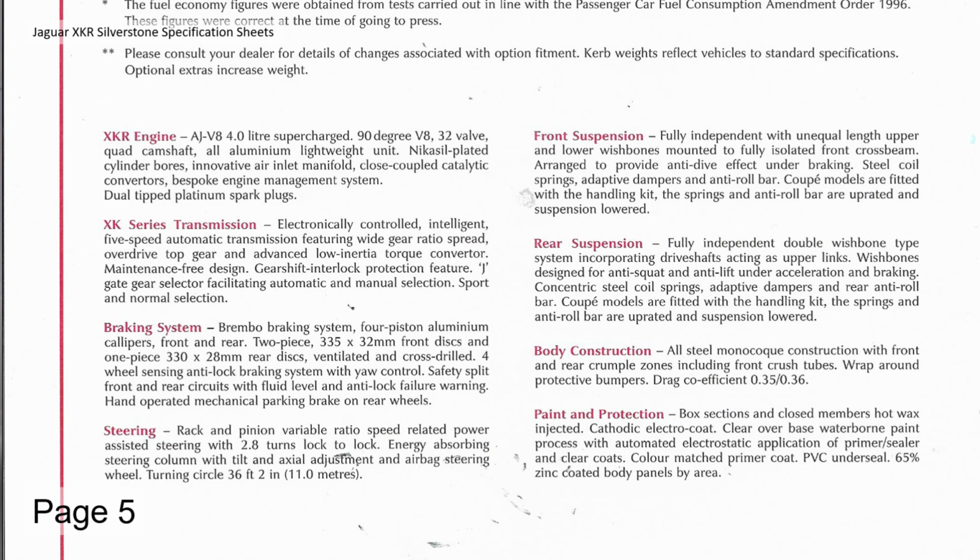Rear suspension, fully independent double wishbone type system incorporating drive shafts acting as upper links. Wishbones designed for anti-squat and anti-lift under acceleration and braking. Concentric steel coil springs, adaptive dampers, and rear anti-roll bar. Coupe models are fitted with a handling kit. The springs and anti-roll bars are uprated and the suspension lowered 10 mm. Body construction. All steel monocoque construction with front and rear crumple zones, including front crush tubes. Wraparound protective bumpers and a drag coefficient of 0.35 for the coupe and 0.36 for the convertible.